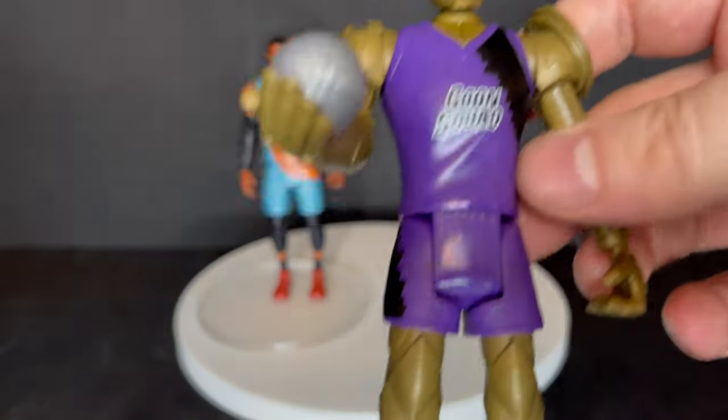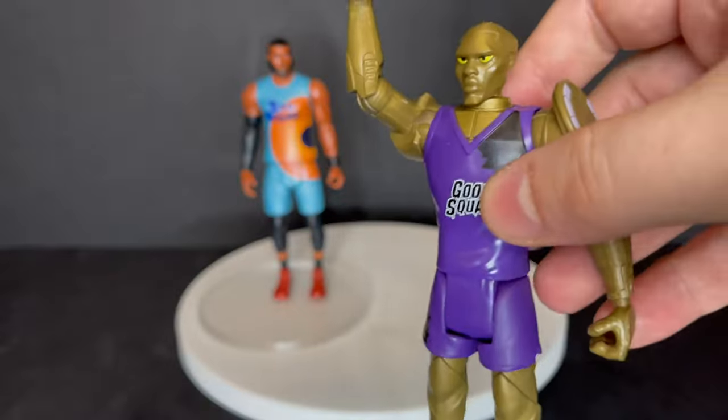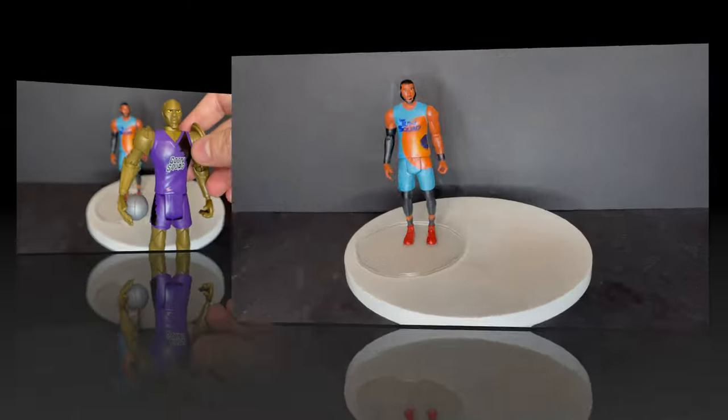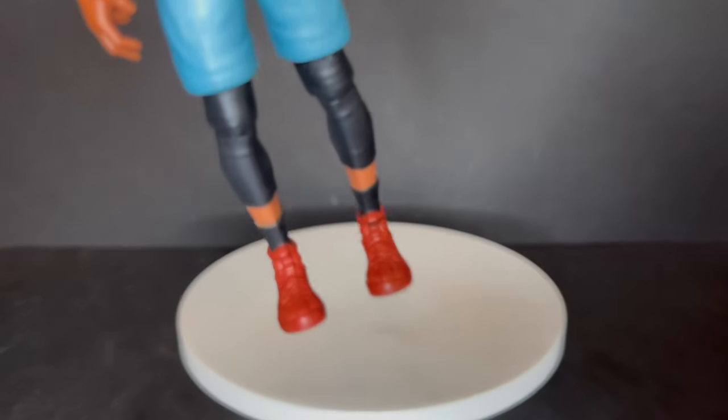Plus, if you got a flight stand or something like that, he's dunking or going up against LeBron or something. Whatever happens in the movie. We still got some months before, so we'll see what happens. Now let's talk about LeBron James. And again, NECA Toys stands if you need them.